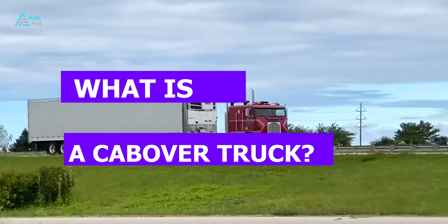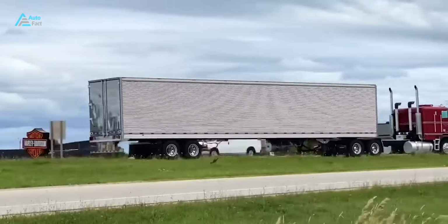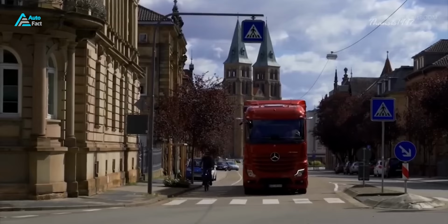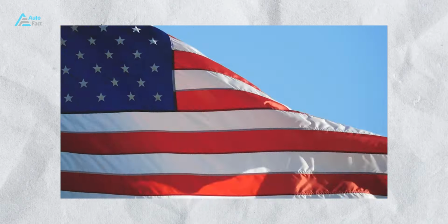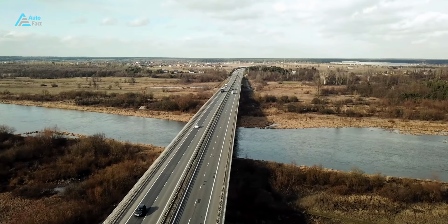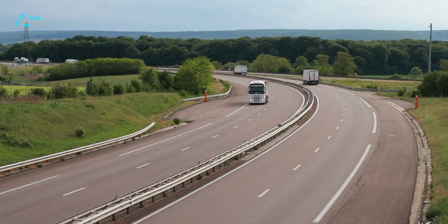What is a cabover in America? First, let's be clear about one thing. An American cabover isn't the same as a European one. In Europe, that flat-faced design is a necessity. Tight roads, old cities, strict limits on total truck and trailer length. But America is a whole different ballgame. Wide open highways, cross-country runs, thousands of miles non-stop, and barely any rules on overall length.